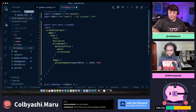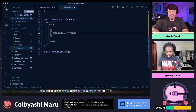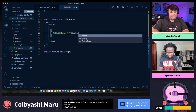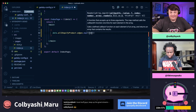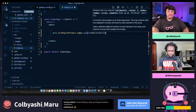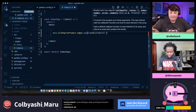Because our query is all Shopify products, it's just going to be data.allShopifyProduct. Or what do we want to do? I just want to show something on screen first, then I'll make it look better. Sounds good. So I'm going to map out the nodes. I'm just going to rename the nodes to products so that we can at least see something, if that's okay. Yeah, that makes sense, so that the query makes sense.